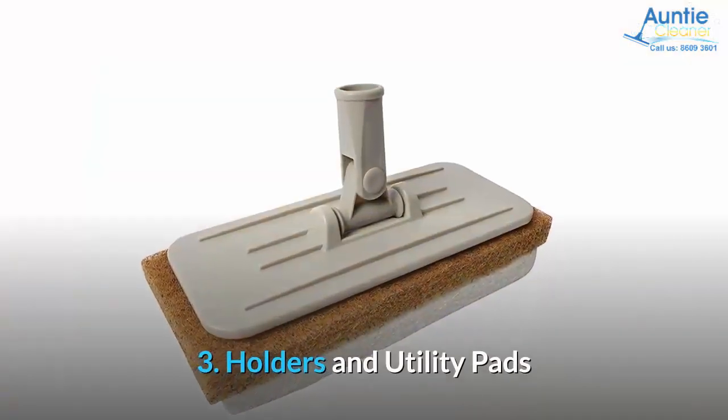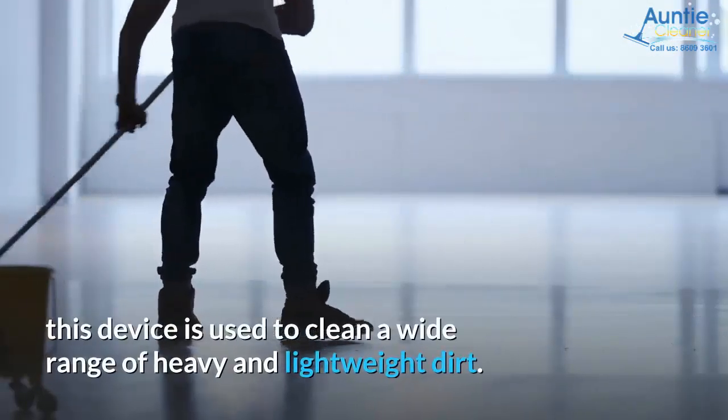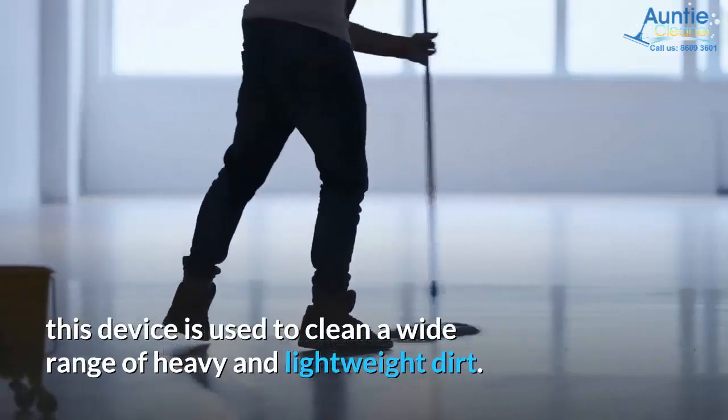3. Holders and Utility Pads. Designed for most home cleaning purposes, this device is used to clean a wide range of heavy and lightweight dirt.